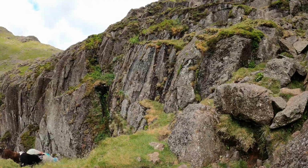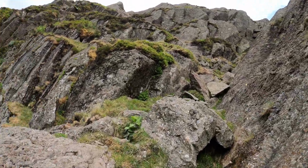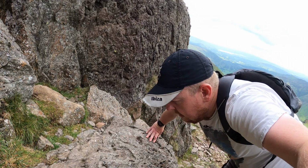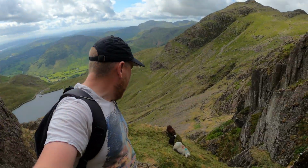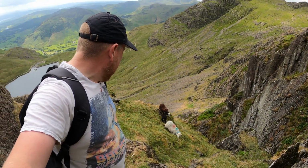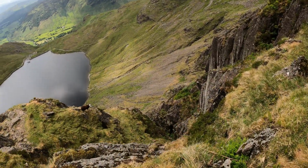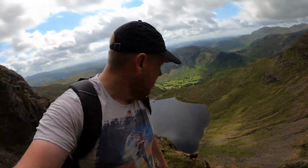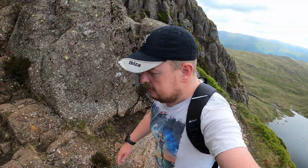Right, good. I'm starting to walk away from the sheer drops now and heading up to the summit. How have you got up here? Madness. That's a sheer drop. They kind of come up that way. I wonder if they're stuck, you know. They're just about done, I think. Coming out on the top here.